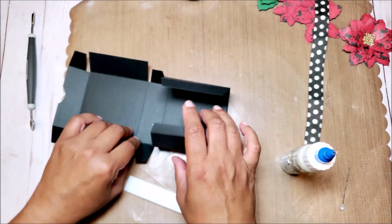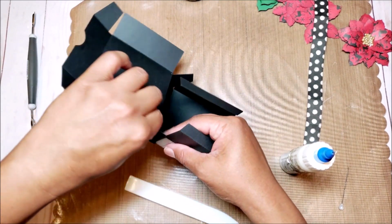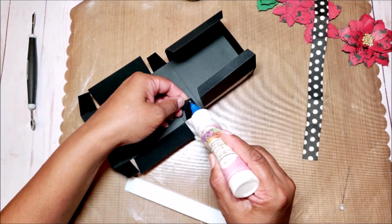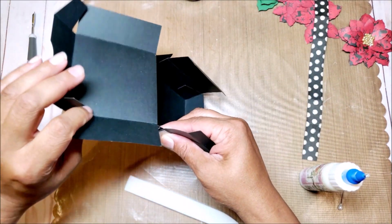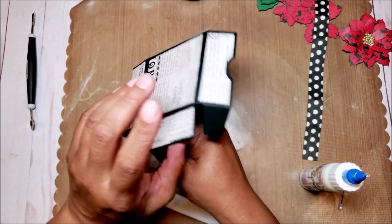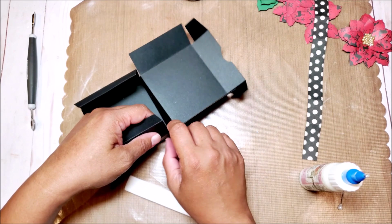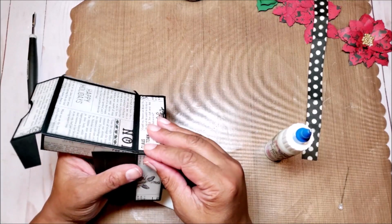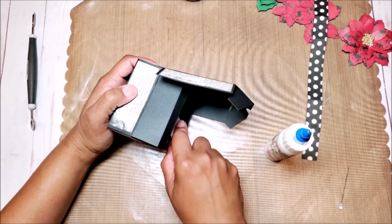Now we're going to take these back tabs here and we're going to glue it to the inside here, just like so. If this top box gets in your way, just simply fold it back, and we're going to do it to the other side. You want to burnish these tabs, make sure there's a nice strong adhesion.